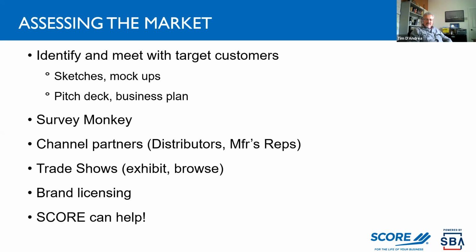Brand licensing, there are companies that will license their brand. You can license the Hewlett Packard brand if you have a printing type product, for a price, and they can be tremendously helpful in your marketing if you're doing a printing product, because they make money off everything that you sell, like a royalty. So it behooves them to help you be successful. And of course, SCORE is there to help with any of this.